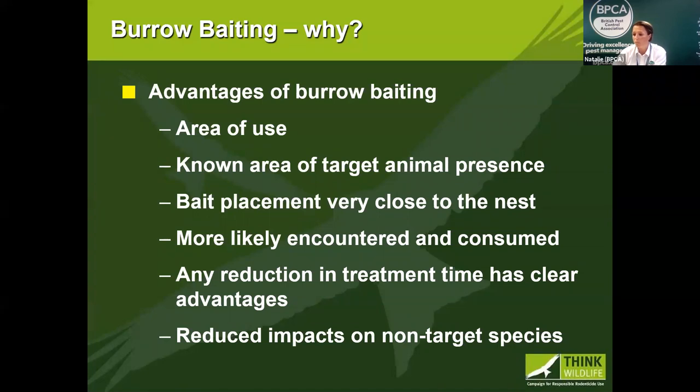authorized on there. However, it's really important to remember, and I was actually reading a bit about this the other day on one of the rodenticide labels. It's actually a first generation anticoagulant, and it states on there you shouldn't use it in burrows. So there are some products that are not suitable for burrow baiting, so please always make sure you read the label on that one. You can probably get some CPD points for it as well.